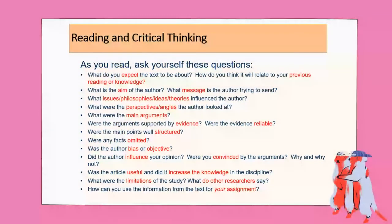Okay, now here is a list of questions for critical thinking when you read. And these are just questions which you should be asking yourself as you are reading something. So I'm just going to read a few of the questions. When you read, ask yourself some of these questions. What do you expect the text to be about? Again, this comes back to your early knowledge or your schema about previous knowledge.